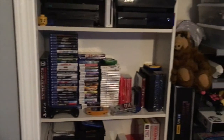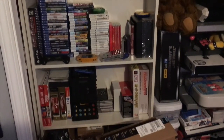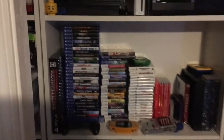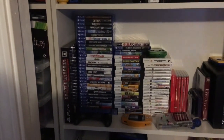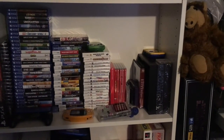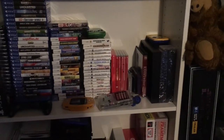Again, here's the closet where I keep most of my newer games. And some books and things like that. But most of my PS4 stuff. I don't have anything too gnarly. Cool Battle Garegga set that I imported. Just some other random stuff. Some of my Game Boys. I keep my EverDrives over there.